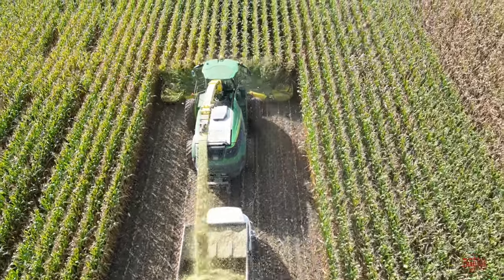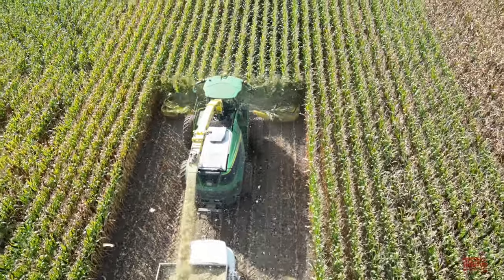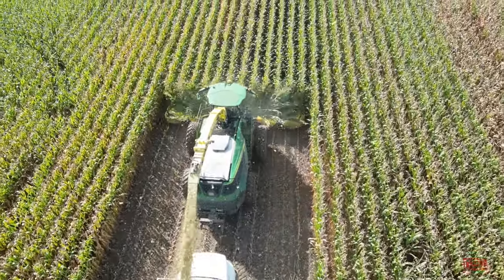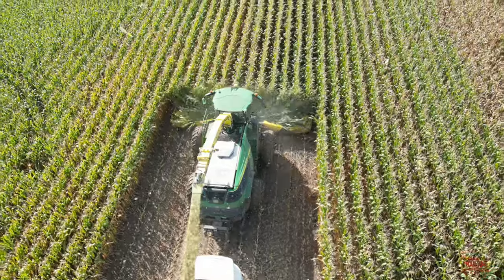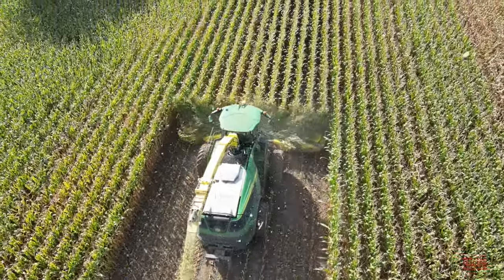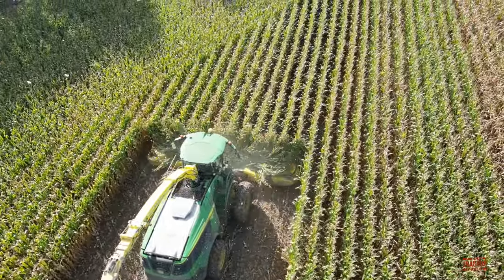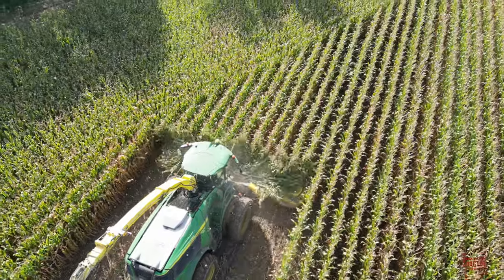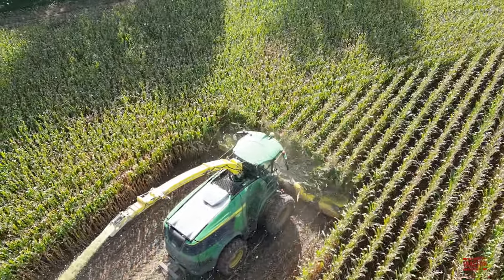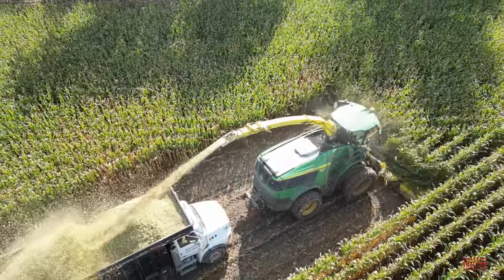This video comes to you from a cornfield located in central New York, where a model year 2022 John Deere 9900 self-propelled forage harvester with a maximum horsepower rating of 970 is harvesting the crop. Equipped with a 29.5-foot John Deere 772 rotary corn head, cutting 12 rows of 30-inch space corn per pass.